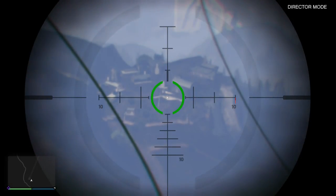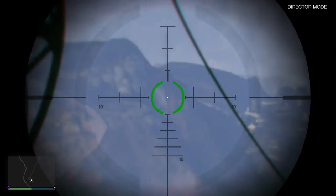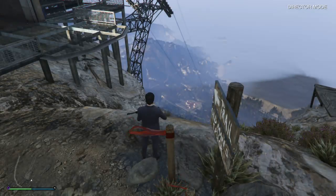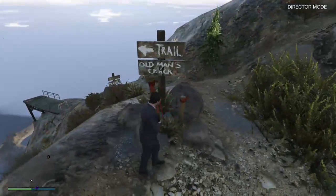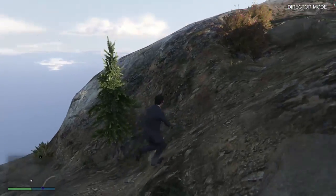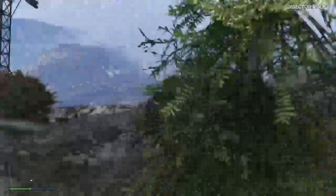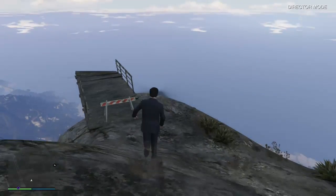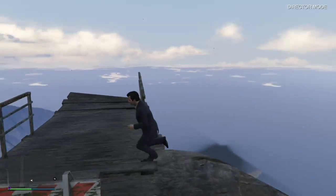There. Right there. Altruist camp. It is very possible it's pointing directly at that. And I have myself just tested it. I've actually parachuted off of this right here.